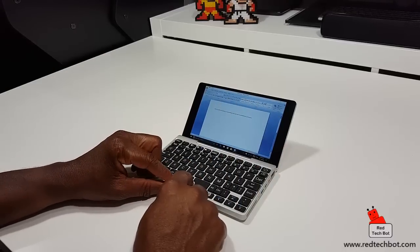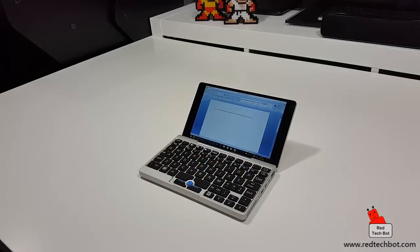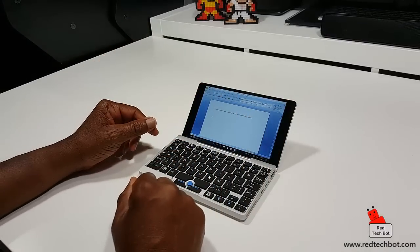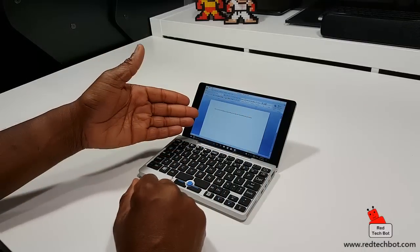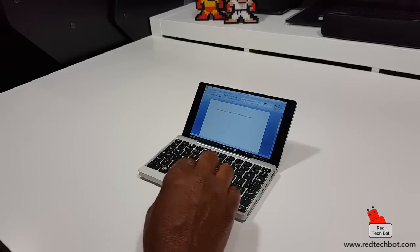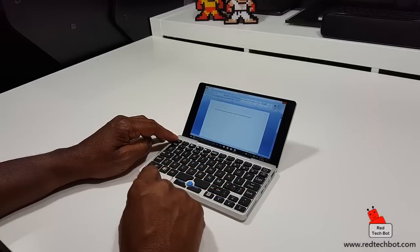And again, it comes in very handy. I love using Office on this. But if you're a programmer and you're into IT, this is great too for troubleshooting. A great troubleshooting tool to have with you in your pocket. So, as an IT professional, instead of walking around with a huge laptop, you can have this little thing with you, and you can get your work done.